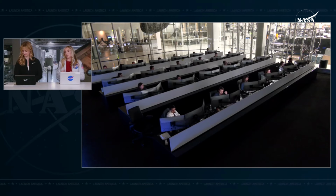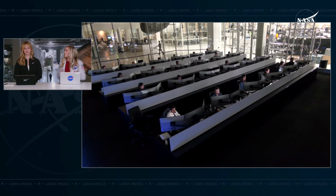And that re-entry into the atmosphere also helps to slow the spacecraft down immensely from its orbiting velocity down to just hundreds of miles per hour. And then right before Dragon splashes down, once parachutes deploy, it'll be going about 15 miles per hour. So it really slows down quite a bit in a short amount of time.